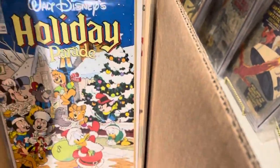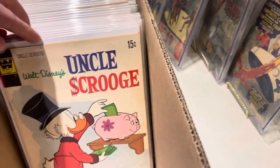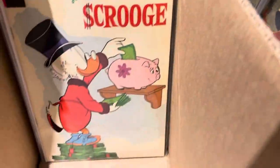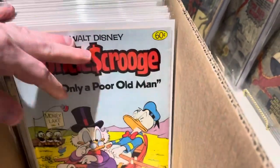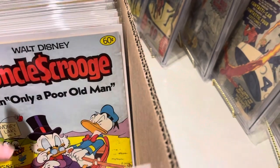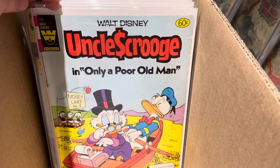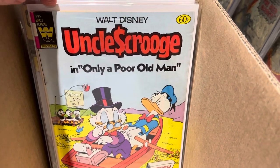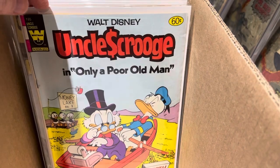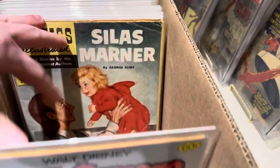And then we got Holiday Parade. Nothing special about that. And then we just got a nice old Uncle Scrooge 15 cent. Nothing special, but just kind of cool. And this is the reprint of the first #1 of Uncle Scrooge. This is the Whitman one. So this is nothing super special, but it's a reprint of the original Uncle Scrooge. I have the original Uncle Scrooge on my wall.